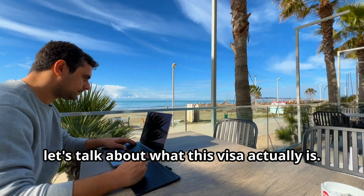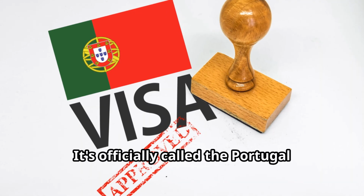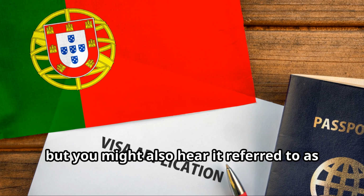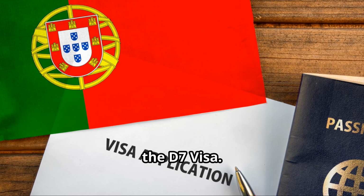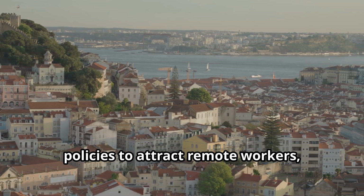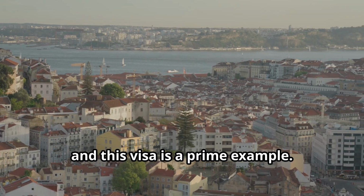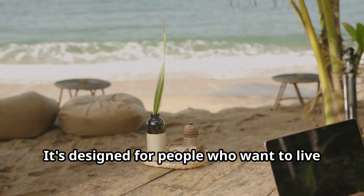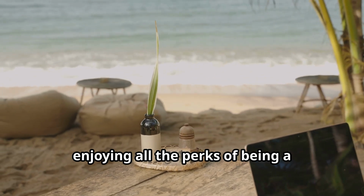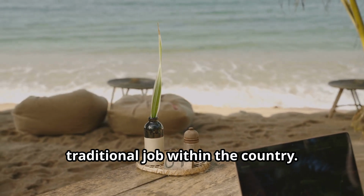First things first, let's talk about what this visa actually is. It's officially called the Portugal Digital Nomad Visa, but you might also hear it referred to as the D7 visa. Portugal's been rolling out progressive policies to attract remote workers, and this visa is a prime example. It's designed for people who want to live and work in Portugal for an extended period, enjoying all the perks of being a resident without being tied to a traditional job within the country.